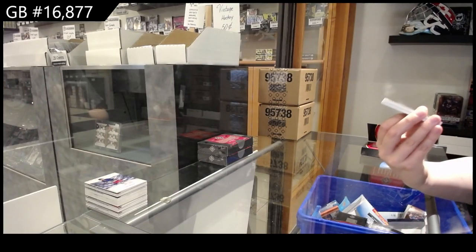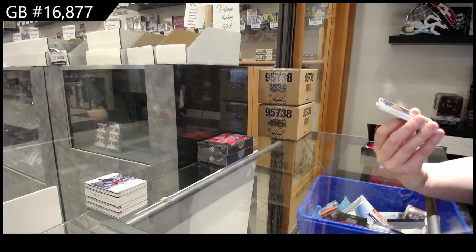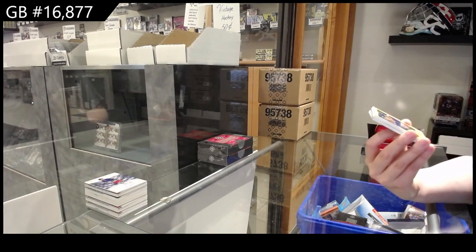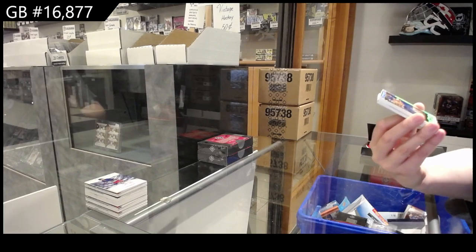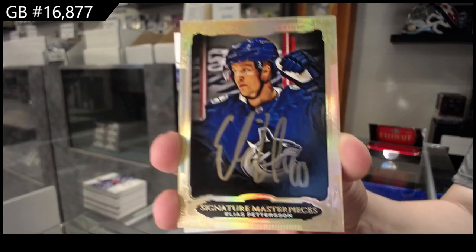Ooh, I forgot about these cards. I like them. They're pretty. We've got, what are you called again? Signature Masterpieces auto for the Vancouver Canucks, Elias Pettersson.